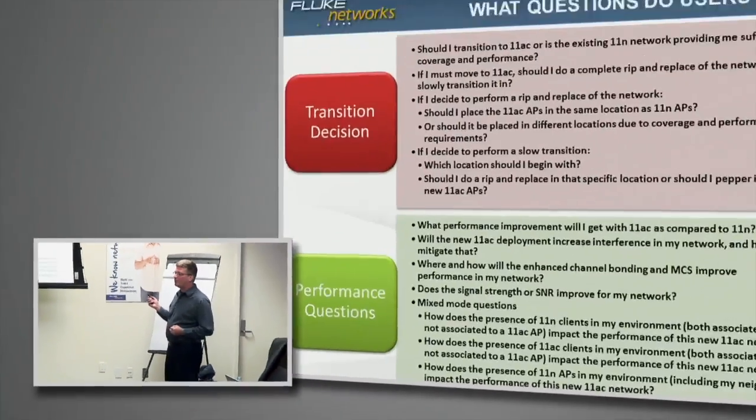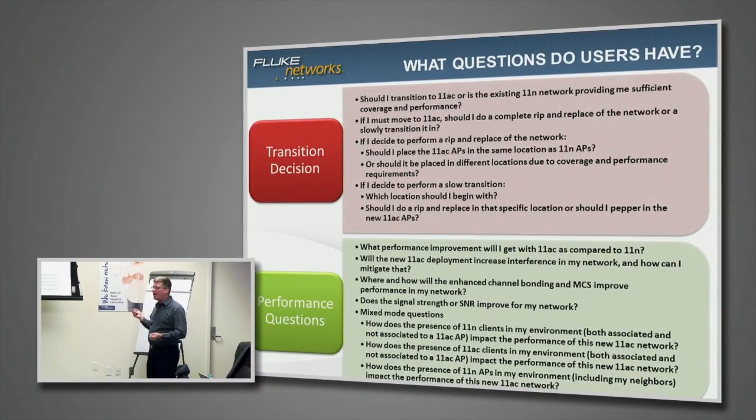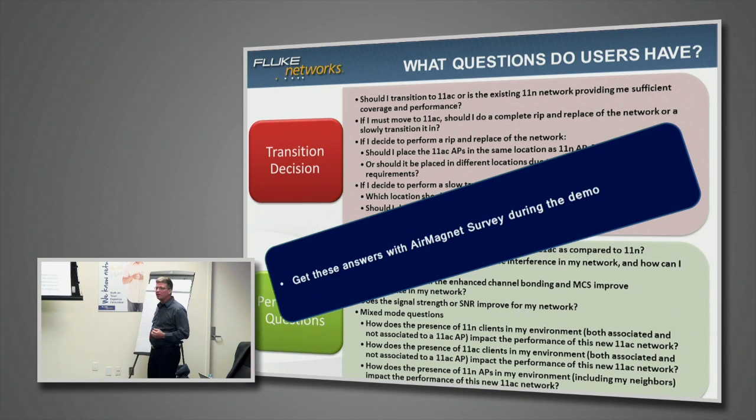We will be publishing some brochures and documents trying to address some of these things. But when we provide a demo of our survey, we'll also show some use cases about how that can be used to address some of these questions that many companies have right now about upgrading to 11AC.